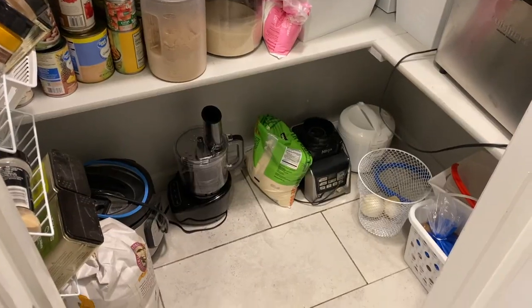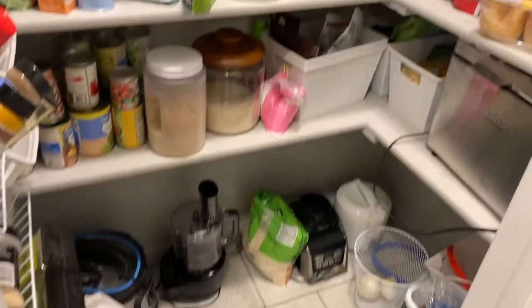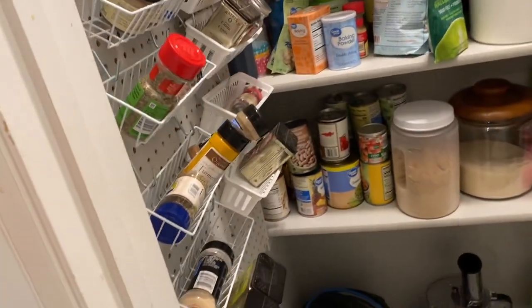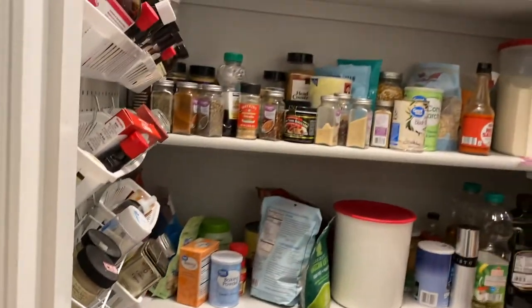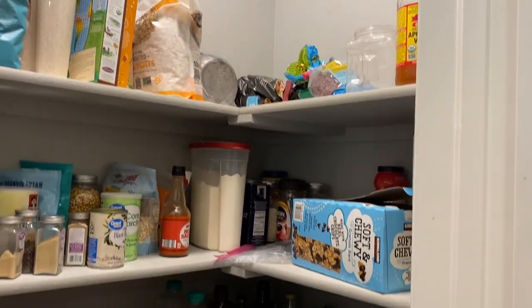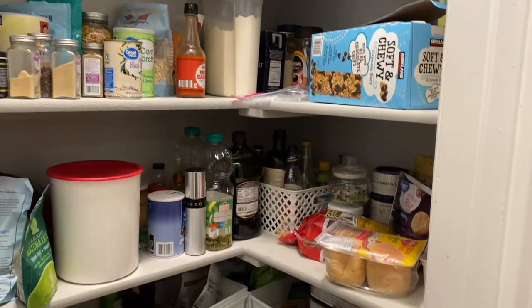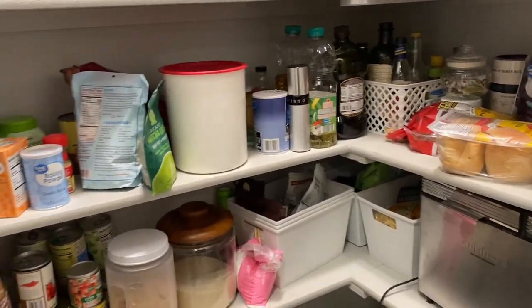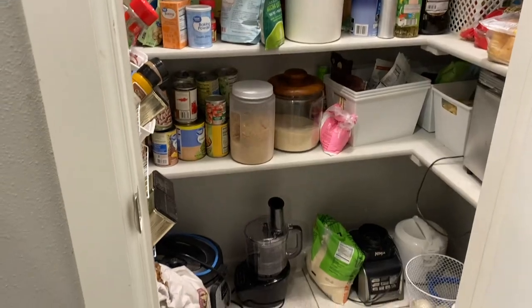And I hope you guys like this little organizational reveal. Here's the before shot of the pantry. And right now we're not going to necessarily mess with the spices too much, but we've got to get control of everything else. And so, yeah, this is the before shot. Pretty bad.